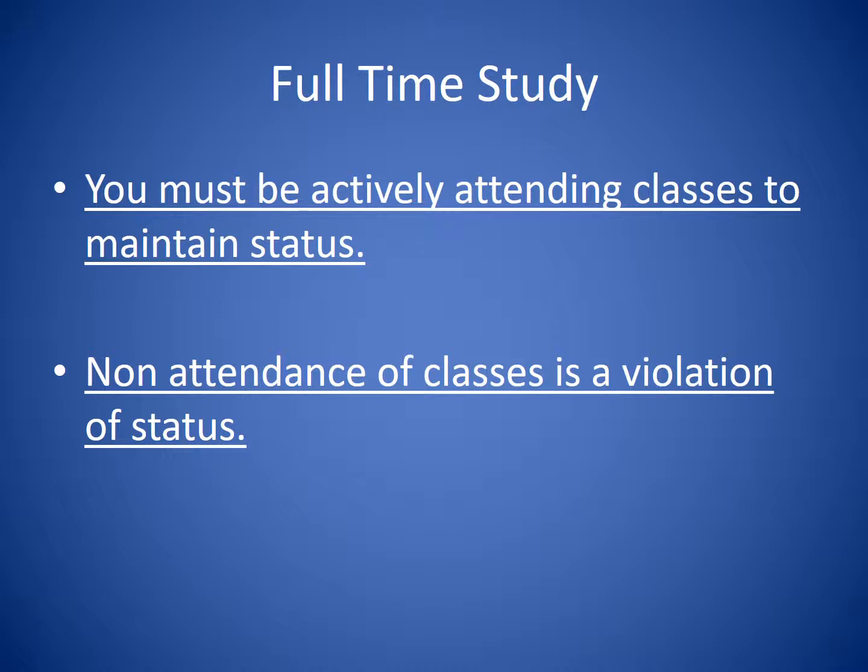A full course of study also requires that you actively attend class. If you stop attending class, or you do not go to class at all, this is considered a violation of your F-1 status.